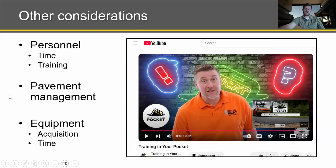Pavement management data. Is it possible for you to associate your mix design benchmarking data with pavement management data? It may not be possible for everybody to do that. You may not have thorough enough data on what mix design went where to do it, but if you can, it's quite a good learning tool.